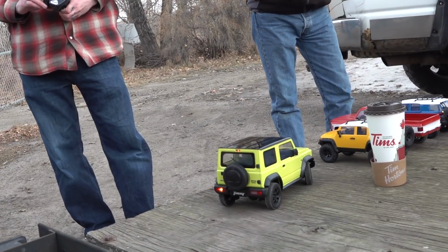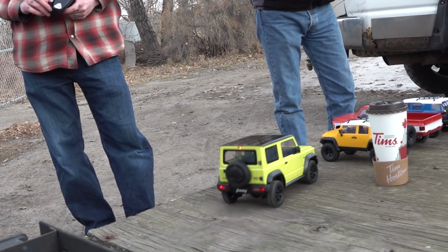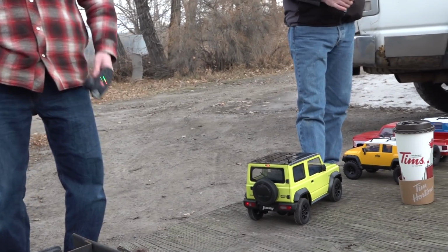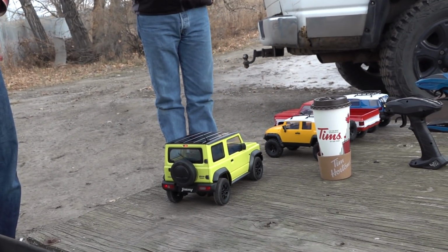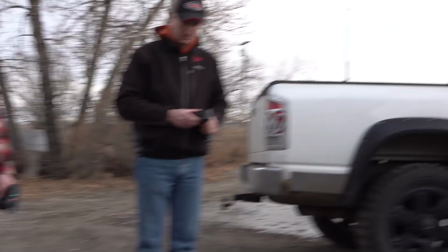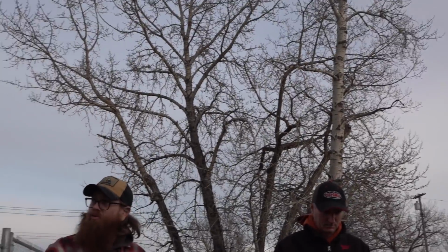Good old turn signals. I like that the steering wheel turns when you turn. Two speed is really impressive for me in this scale. Turn the steering wheel. Oh, that's cool. So I've got to get a 6-inch driver. I love the fact that the seats move forward and back, so you can adjust it for your driver.